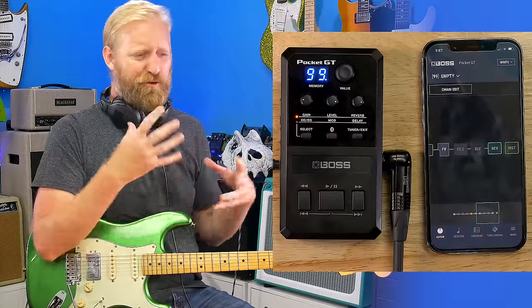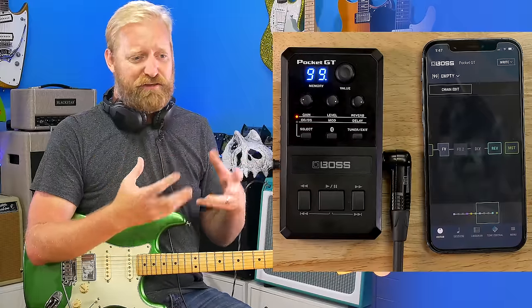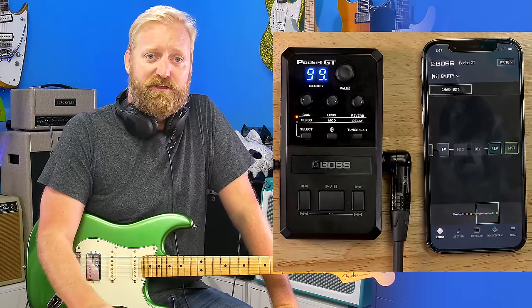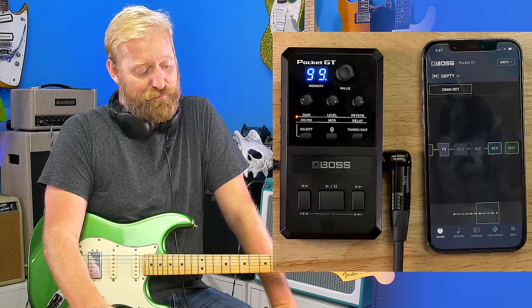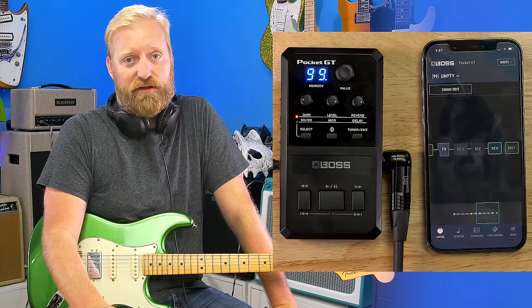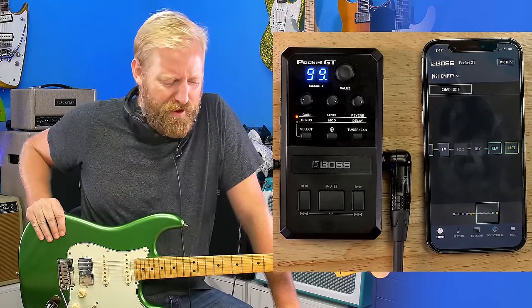The whole ear fatiguing thing is a big deal for me as far as the headphone products that I use when I'm hanging out. And the Boss gets it. The Boss has really great audio quality when you're listening to music through it. What else? I don't know.